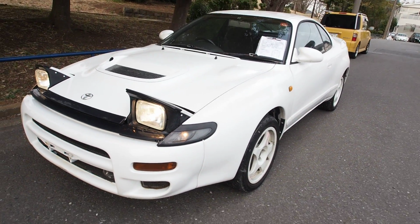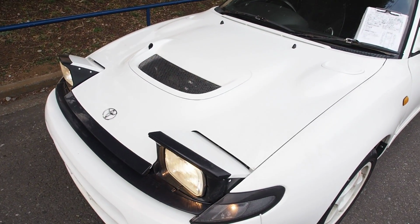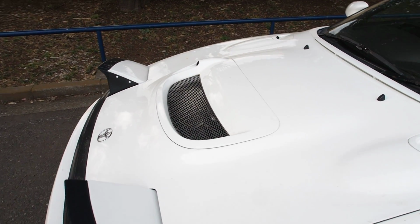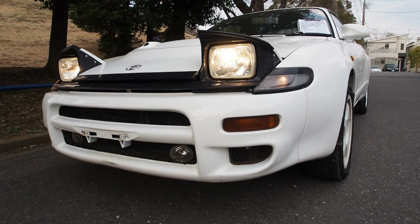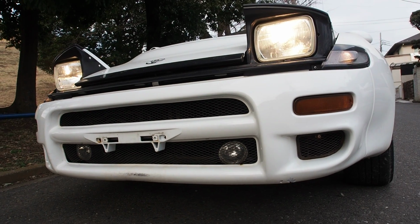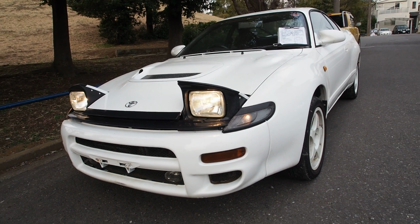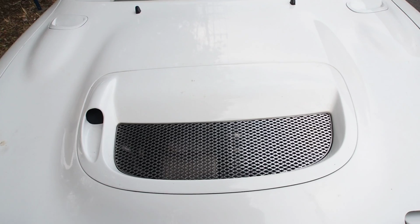Okay, so body wise, the RC comes with a very different hood. Instead of a hood scoop shoving air into an air-to-air intercooler, you have a vent that vents off all of the air coming in from the new bumper. So this bumper has a lot more airflow. It's like 200% more airflow than the standard one. And that's because it doesn't have a steel front member and has an aluminum one that's much smaller. And it allows more air in. And so this is where the air comes out.